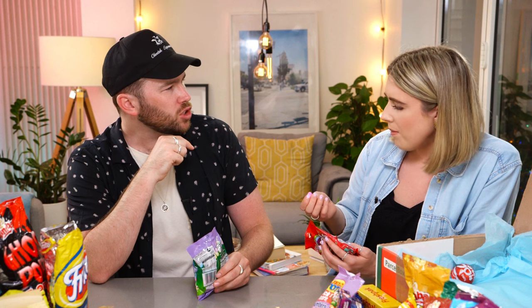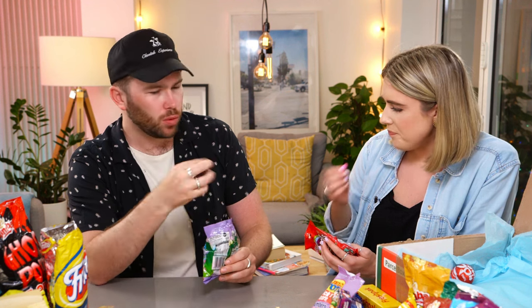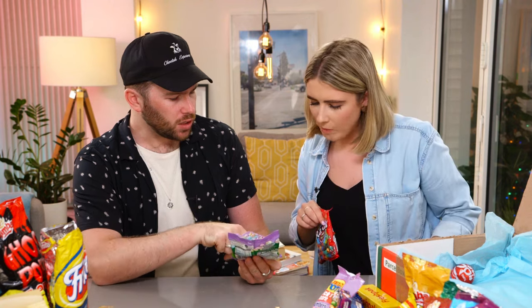Isn't that so strange but so good? What is it? It's a jelly covered in chocolate with a candy coating. Isn't that really good? That's so fun. Is that like a fruit thing? Yeah, jelly sweets and chocolate with a crispy candy shell. That's good, isn't it? That is nice. Is that something you guys like in South Africa?